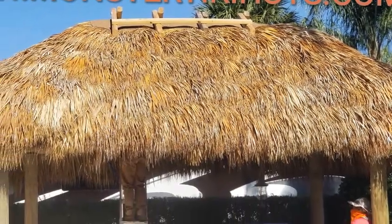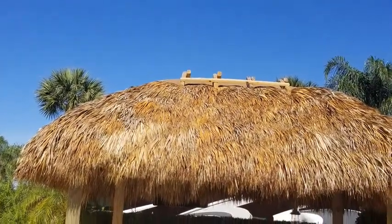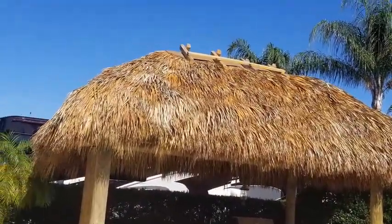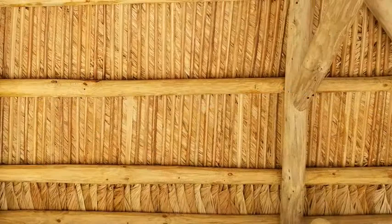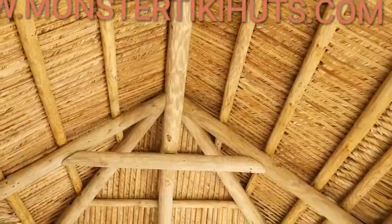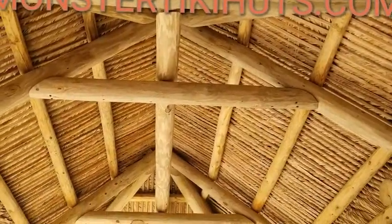Monster Tiki recommends getting a fire retardant application after every rethatch, and at least 2 coats on the thatch roof every 2 years. This will keep the thatch fire resistant and provide you peace of mind. Monster keeps your Tiki hut safe. Monster Tiki can fireproof your commercial or residential Tiki hut in no time. Fire marshal approved. Contact us for more information.